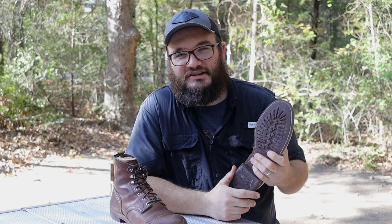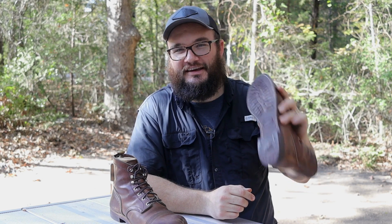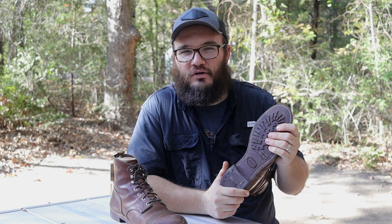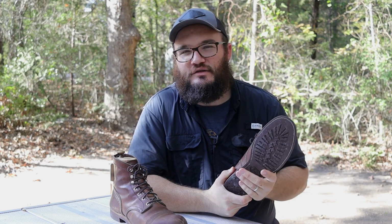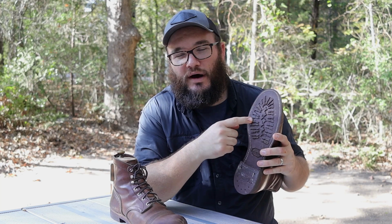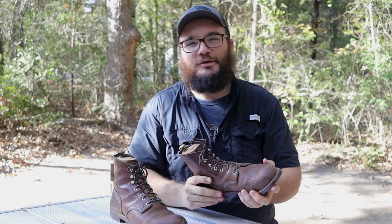Let me know what you guys think I should do. Should I go with some just straight up leather? Should I take it crazy and do the 100 lug? Should I do some kind of V-bar or send it off to a cobbler and have their special outsole put on there? Let me know what you guys think. Always looking for some ideas. It's gonna be a while though. This isn't gonna need it anytime soon, but always keen to know what you guys are doing.